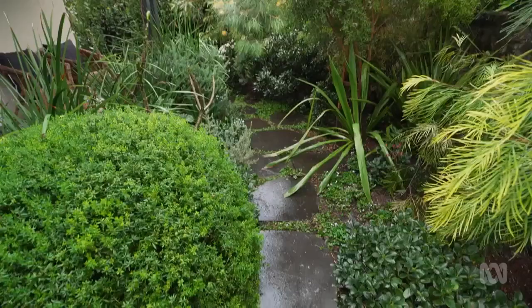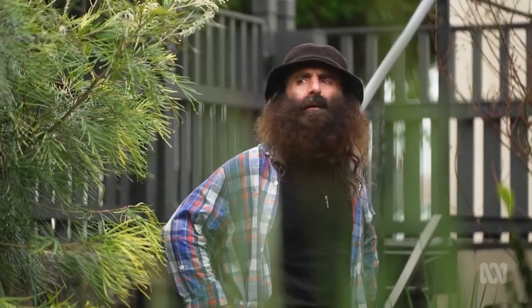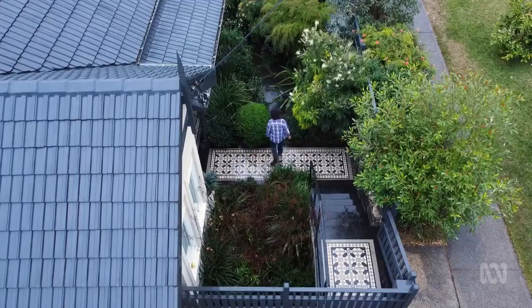It's a great example of good planning by their landscape architect. And today I'm going to give you the tools so you can tackle your own site analysis.